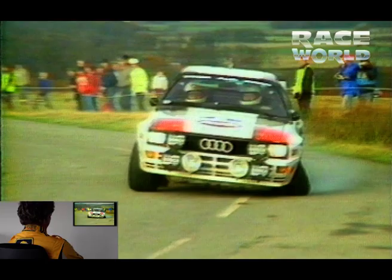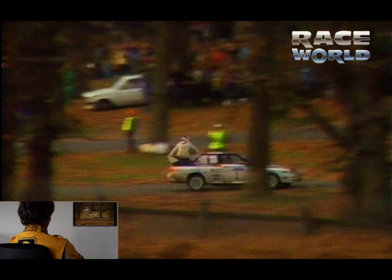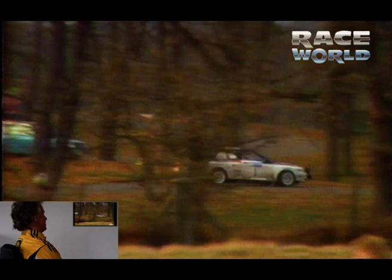Meanwhile, Hannu Mikkola there with, don't try this at home, front wheel. This was to lose him valuable time on the 1983 RAC rally. And then the wheel fell off, and co-driver Arne Hertz had to get on the back of the Audi Quattro in order to get it to the finish of the stage.